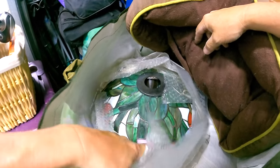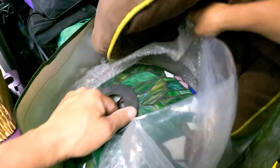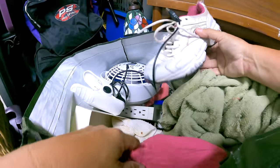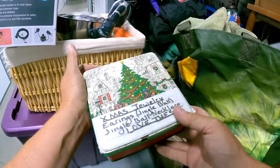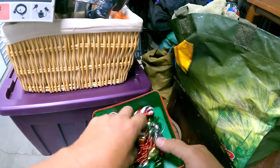Okay, there's a dog bed. Oh, this is good right here. That is the lampshade for that lamp right there. Please don't be cracked. Okay, that actually looks pretty good. Yeah. Can't believe that wasn't broken. Christmas jewelry, earrings. Okay.